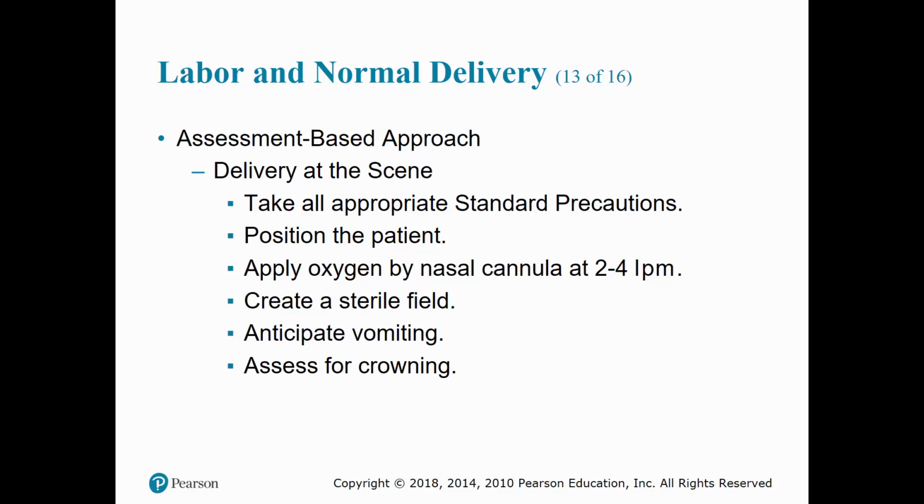Take all standard precautions as needed. Give your patient oxygen via nasal cannula. You want to position your patient by having them lie supine on a firm surface with their knees drawn up to their chest as far as possible and legs spread apart. This is referred to as the McRoberts position. By placing the patient in this position, the distance between the symphysis pubis and sacrum increases slightly, which might make it easier for the fetus to pass through the opening of the pelvis during delivery.